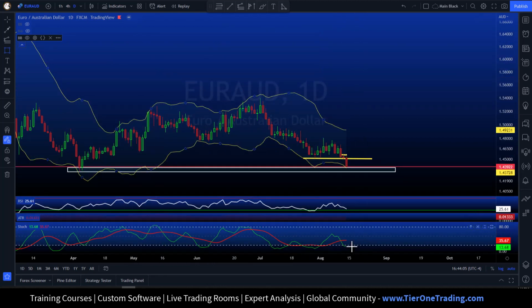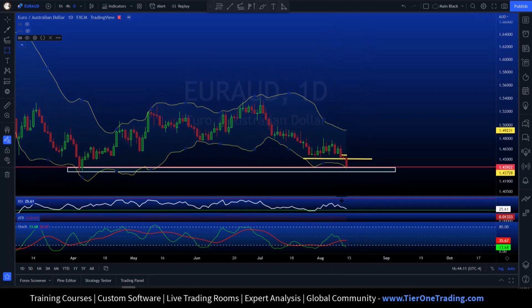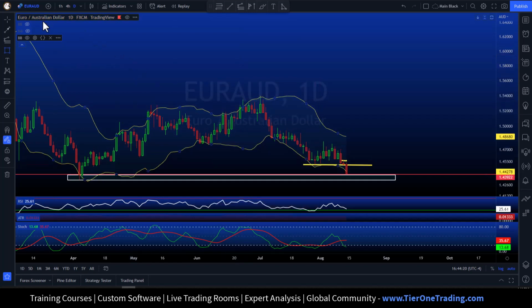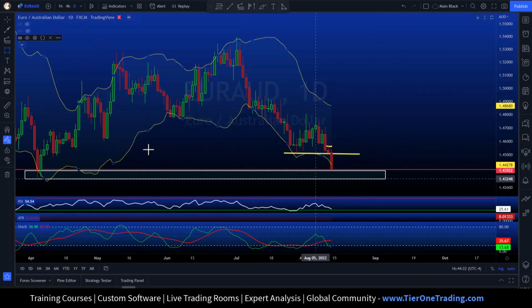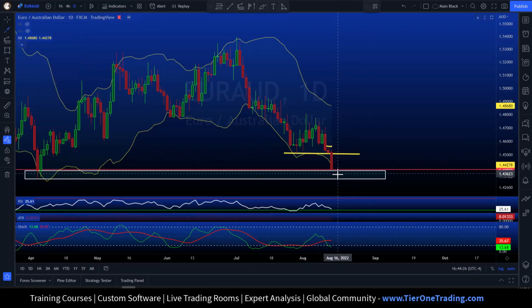You can see the stochastics is below the 20 as well. RSI hasn't gotten there yet, but we're seeing some pretty nice divergence here as well. All in all, decent level to look for a reversal. And again, when I say reversal, I don't mean an entire reversal in trend, but to look for a little bit of relief in the market and capture some profits in a counter trending type of way, back up to the previous level of structure in which we broke out from.